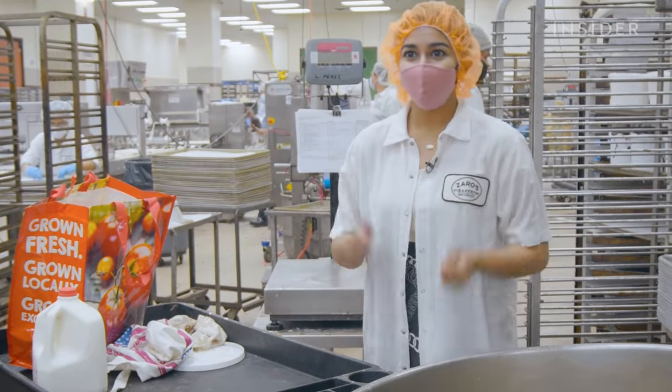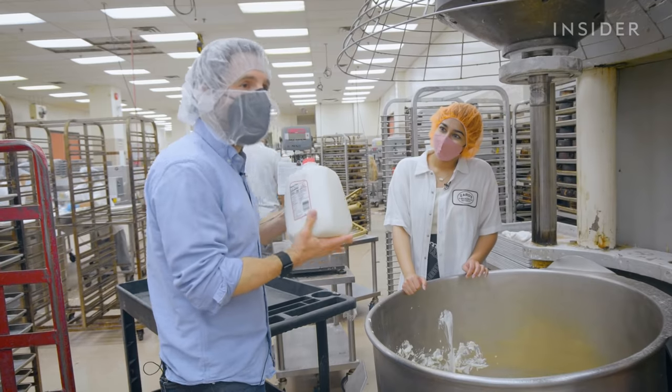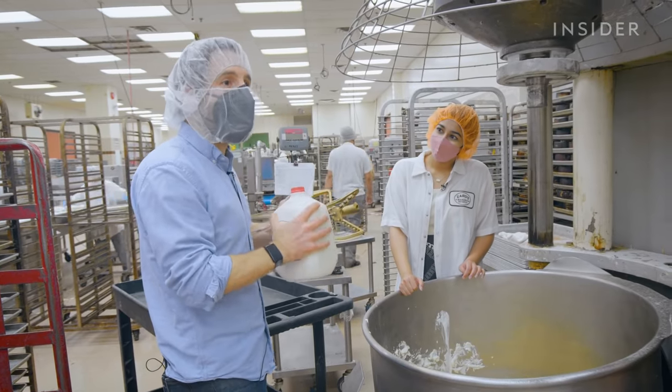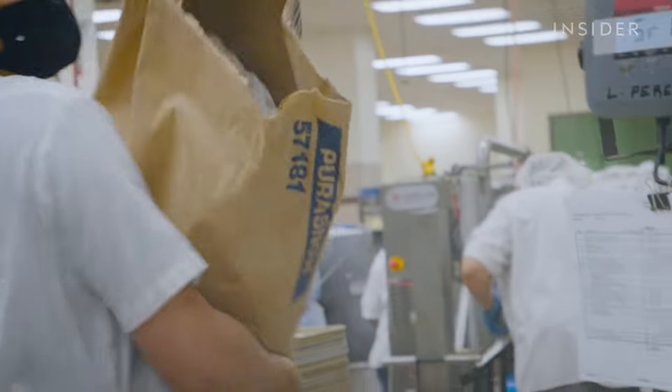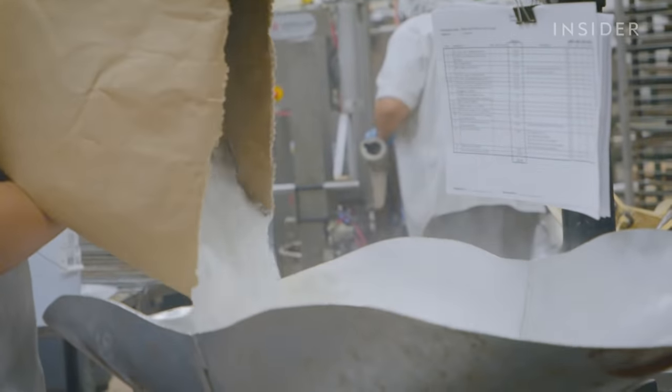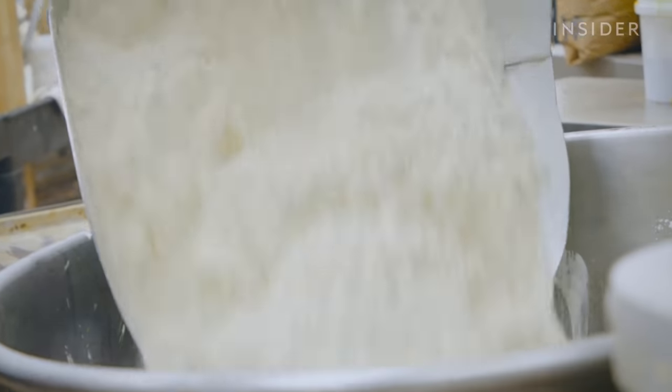It's messy and fun. Next comes the whole milk. We're adding milk again, more fat, keeping it creamy, keeping the cookie soft, and helping to maintain that cakey texture. The dry ingredients consist of baking soda, baking powder, salt, and natural vanilla flavor. But the key to black and whites is to add enough flour so the batter holds shape.